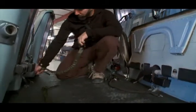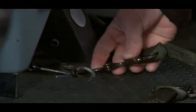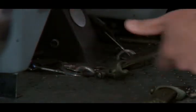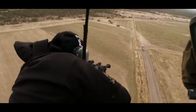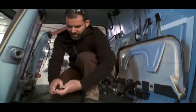So now I'm gonna feed it through. Make sure once it snaps in, I put a little tension on it. Remember, it's your ass hanging from the helicopter, so I'm gonna make sure that this thing is anchored in. So this one's done.